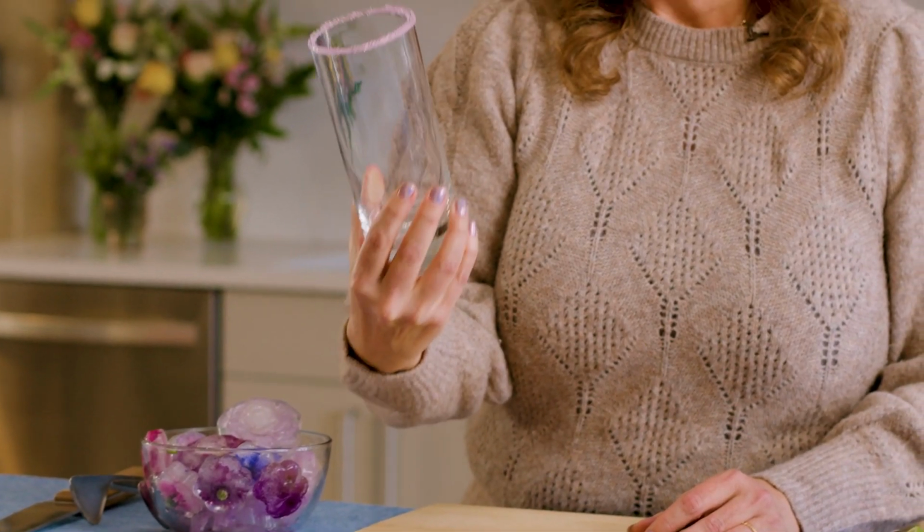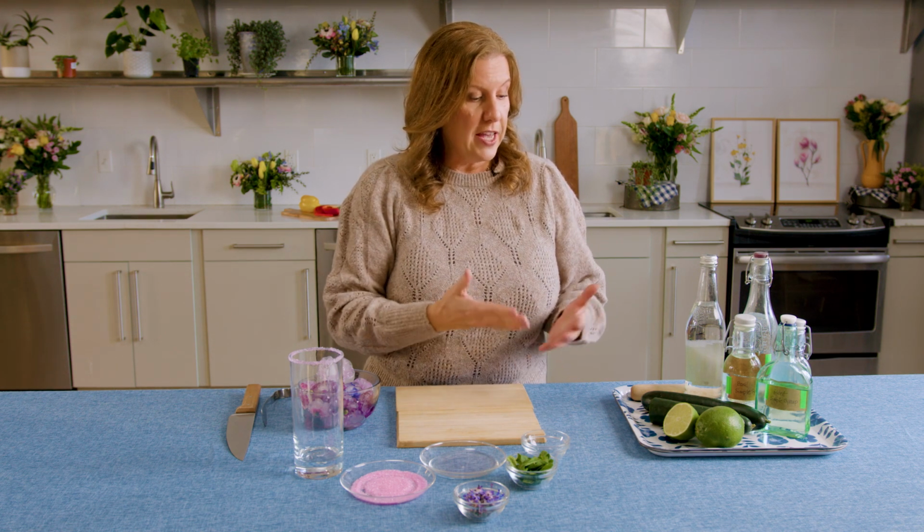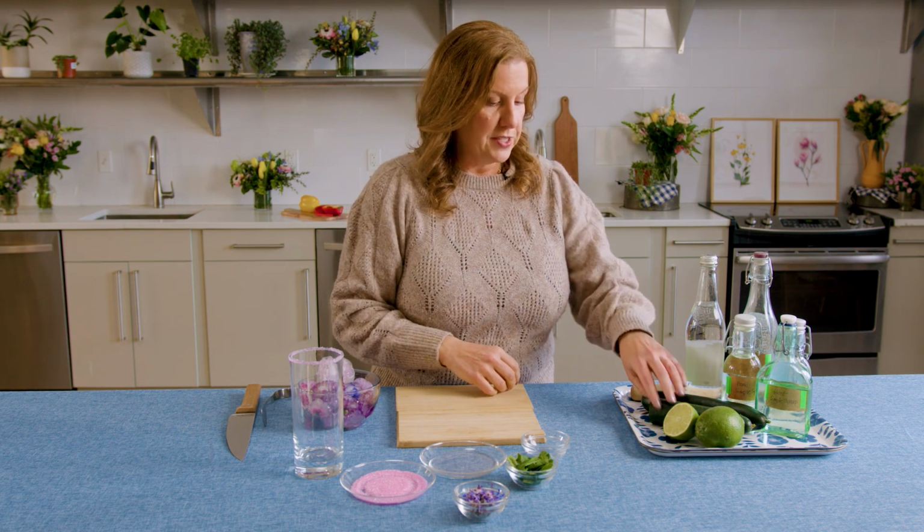Beautiful little addition of color and flavor to your rim. Okay, so from here we're gonna start the muddling process. So what's muddling? Muddling is when you take something fresh like cucumber, lime, herbs in this case, and you put pressure on it in the bottom of the glass, and that's gonna squeeze the juices out of it.